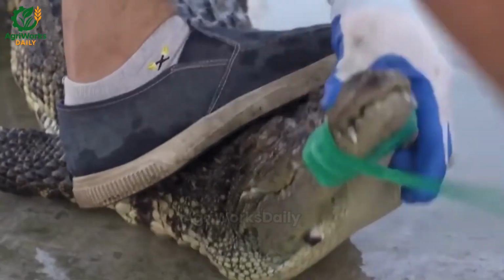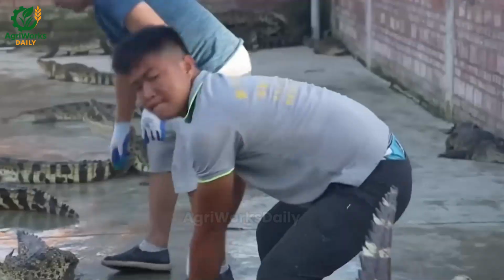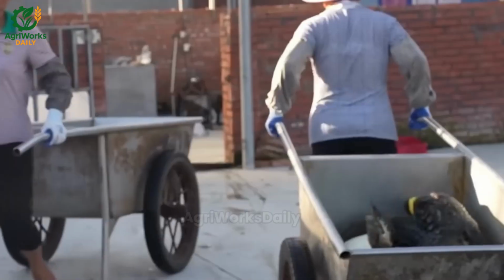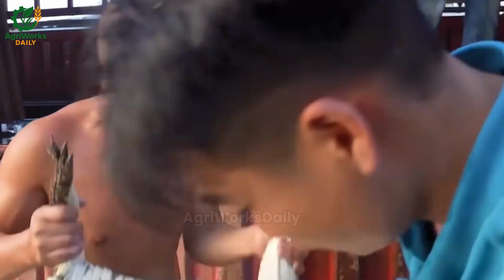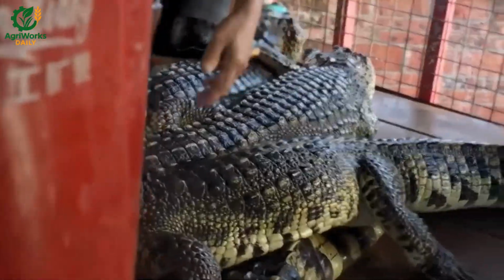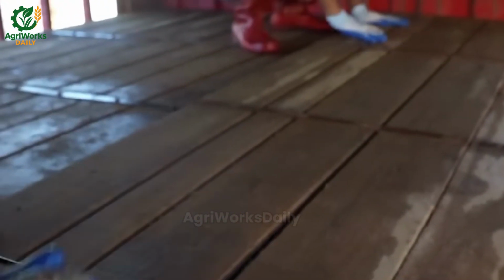Using specialized tools, skilled workers remove the hide with precision, keeping it in top condition for the next step, tanning. Meanwhile, the meat is expertly carved, sorted, and cleaned. Only the best cuts, from the tail, legs, and body, are processed, packaged, and either sold fresh or flash frozen for domestic and international markets.